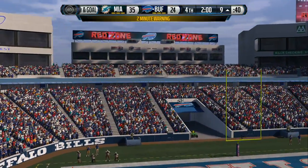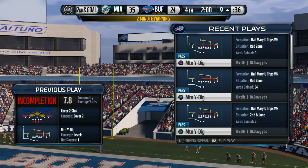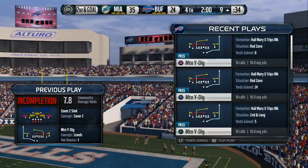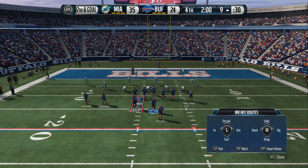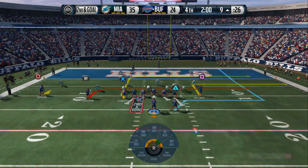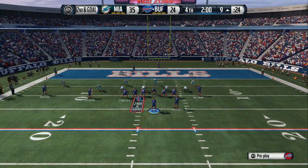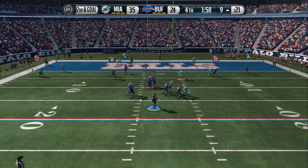Jarring hit that time. Knocks the ball free. And now we reach the two-minute warning. Second down, late in the fourth quarter. It's a dime look for the defense on this play. Second and goal from the nine.